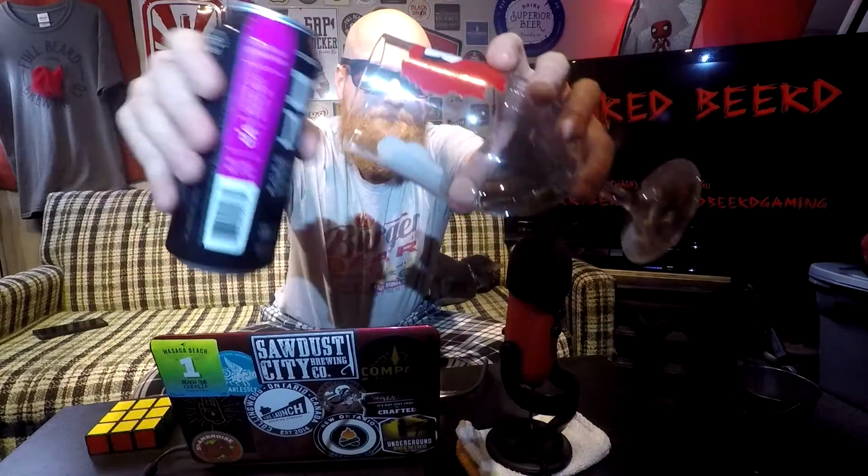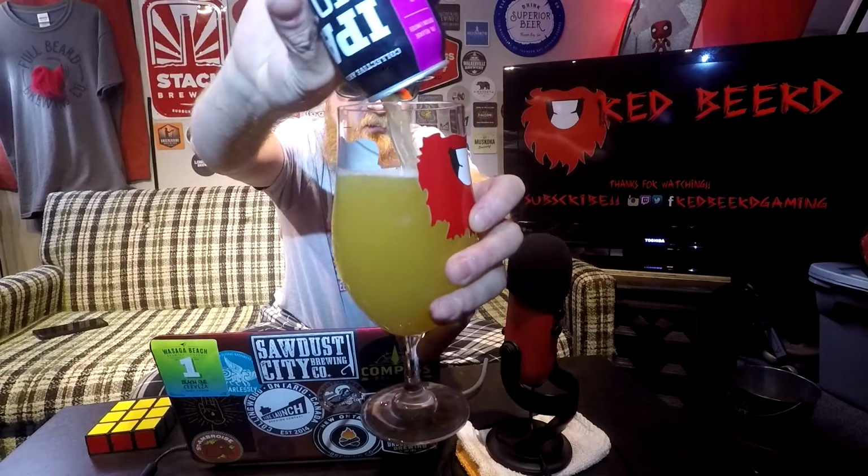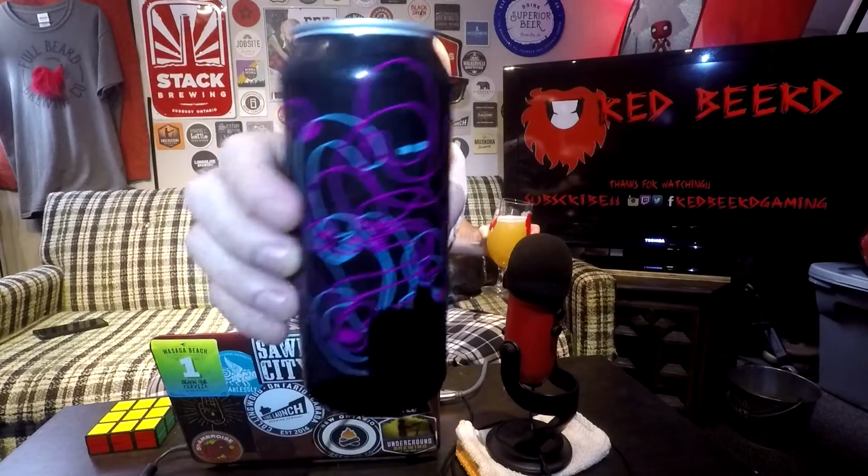Let's see what we got, shall we? This was $4.75 at the LCBO, which isn't crazy expensive for a Collective Arts double IPA. I think I've seen them go way over the $5 mark. The artwork on this can is by Graham Zirk out of Vancouver, BC, and it's liney and scribbly. Interesting. This didn't get a whole lot of head, but I didn't really pour it super aggressively. It looks nice though. It's got a really vibrant appearance and color. Weird.